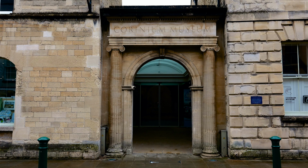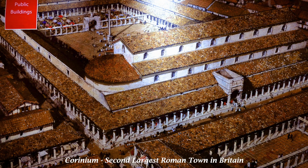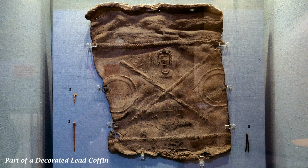The Corinium Museum contains one of the largest collections of Roman and British artifacts in the UK. What's incredible is that they all come from the ground beneath your feet here in Cirencester, formerly the large Roman city of Corinium. The female bust depicted may be a goddess, or perhaps it is a portrait of the coffin's inhabitant.